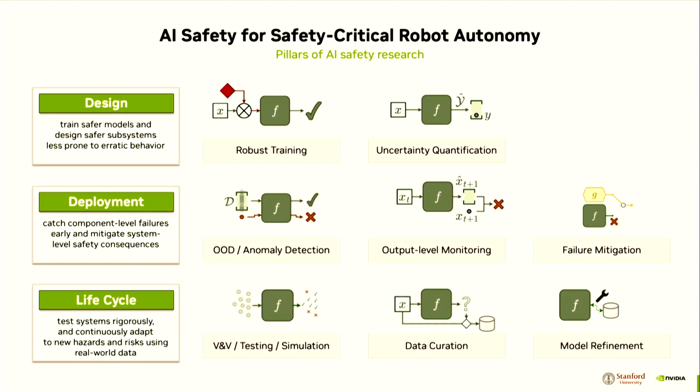So to increase the robustness of AI models, along with the confidence that we place into them, my research on AI safety for vehicle autonomy targets how we design AI models, how we deploy them, and how we maintain them throughout their life cycle. Specifically, we work on design time assurances, whereby we develop techniques to robustly train AI models, along with techniques to calibrate the uncertainties that are produced by those models.